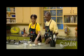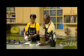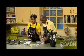Now, Curtis, this one here is one of those recipes where we're going to add some real good things. We've got the unbleached flour with the germ in it that we're going to be using first, and then we're also going to put in that pastry flour. Pastry flour is just a little bit lighter in texture.